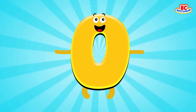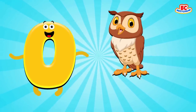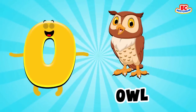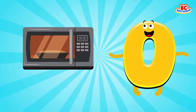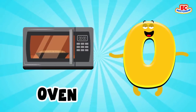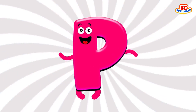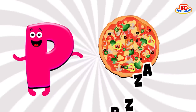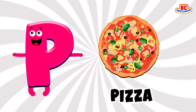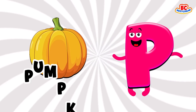Here comes the letter O. O says owl. O says oven. Here comes the letter P. P says pizza. P says pumpkin.